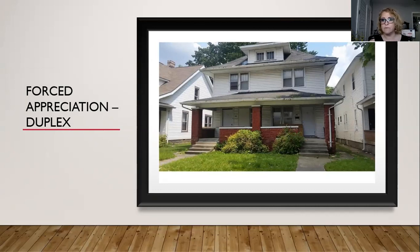But what we saw was it was in an area of town that wasn't that great, but there had been gentrification both to the east and to the west of it. And so we thought, well, if we fix it up, first of all, it's going to cash flow well. But if the area happens to also gentrify, since it's in the middle of two areas that have, we're really going to have a nice appreciation on it. So we don't buy properties with the expectation that they're going to appreciate, but we do pay attention to the location that we're buying in.